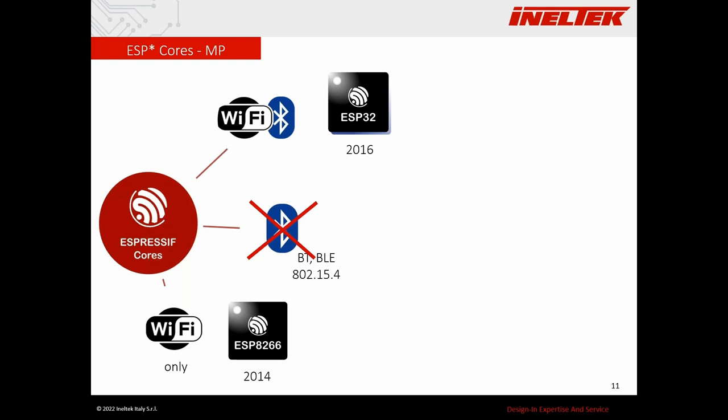On the screen, you see the two classic Espressif cores, the ESP8266, released in 2014, and the ESP32. The first one is a Wi-Fi only module, but it's not recommended for new designs because it has a few security flaws which are not tolerated in the IoT world anymore. So right now the most common core is the ESP32, which is a dual core Wi-Fi Bluetooth 4 module. In 2019, the ESP32-S2 was released. It replaces the 8266 and is a single core module.